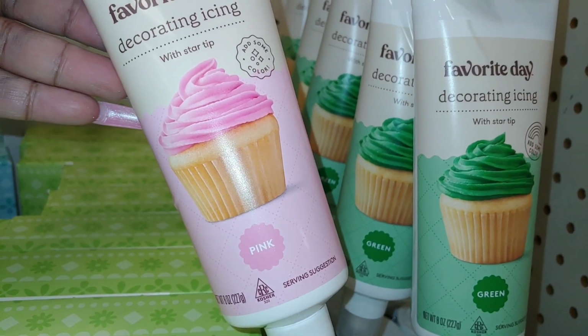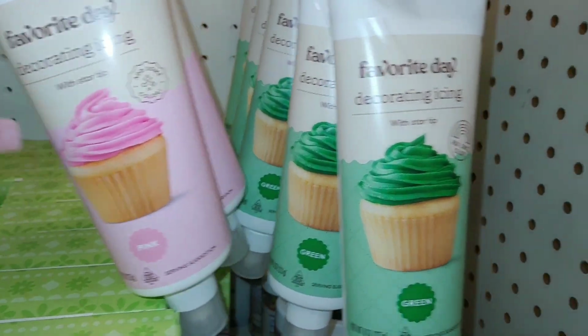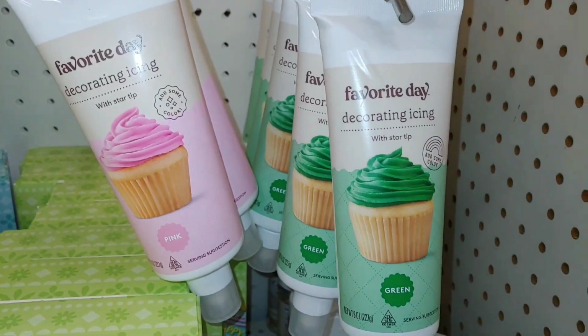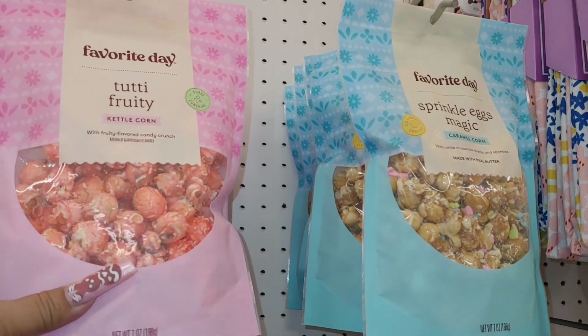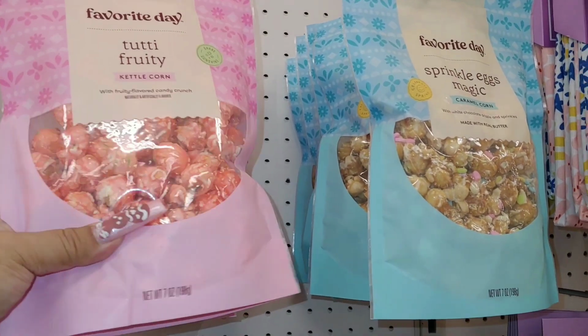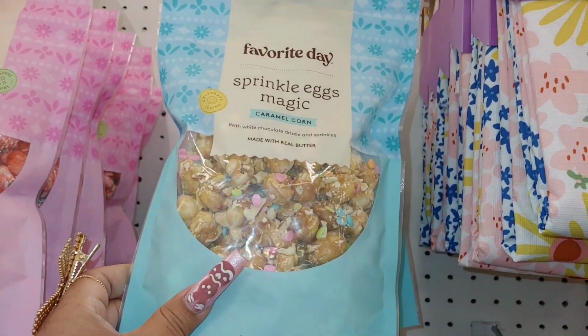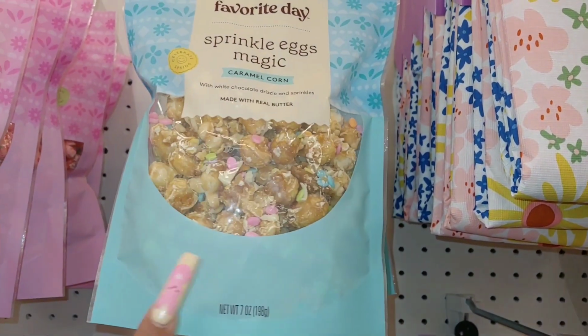And the bubblegum pink one with star tip. And they have the Lucky Charm green. And then they have the Tutti Frutti Favorite Day kettle corn. I love popcorn. And then they have the Sprinkle Egg Magic and caramel corn. I think I like this one better, maybe with real butter.